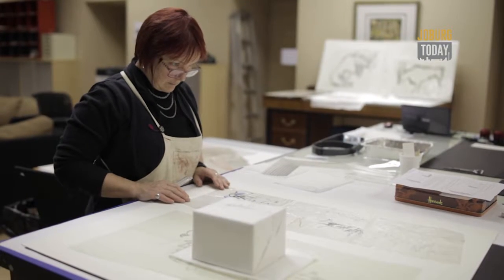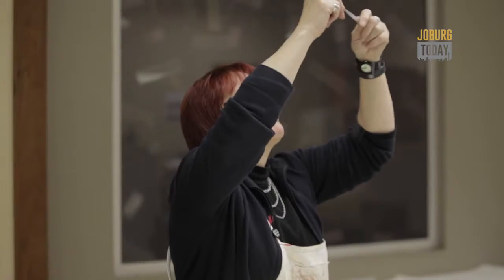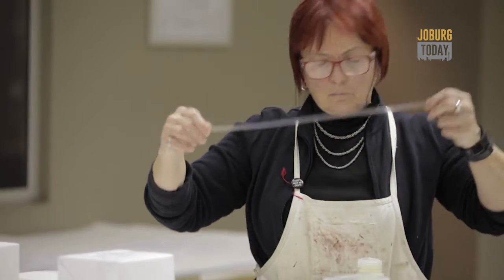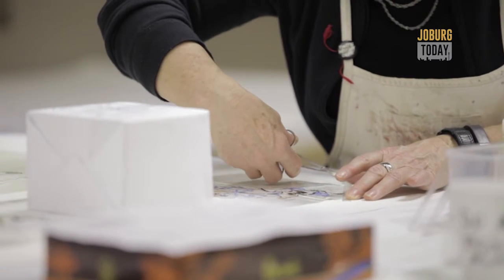And then for the exhibition, I came up with a system for mounting them so we can put them on the wall, but also it serves as a storage system too, so that will preserve them. They're encapsulated effectively.